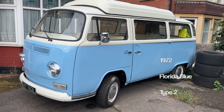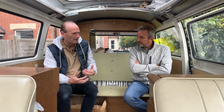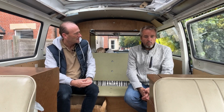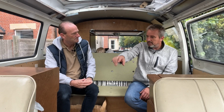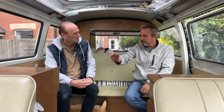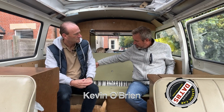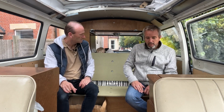So you've got a young family, and your wife wanted one of these, so you went out and bought this particular one. And what have you done to it? Well, it wasn't like this when we got it. It was a bank of cabinetry down there. I think a proper dormer conversion. It wasn't very practical for us being like that, because you only had a 3/4 width lay down bed. So I've actually stripped all that out.